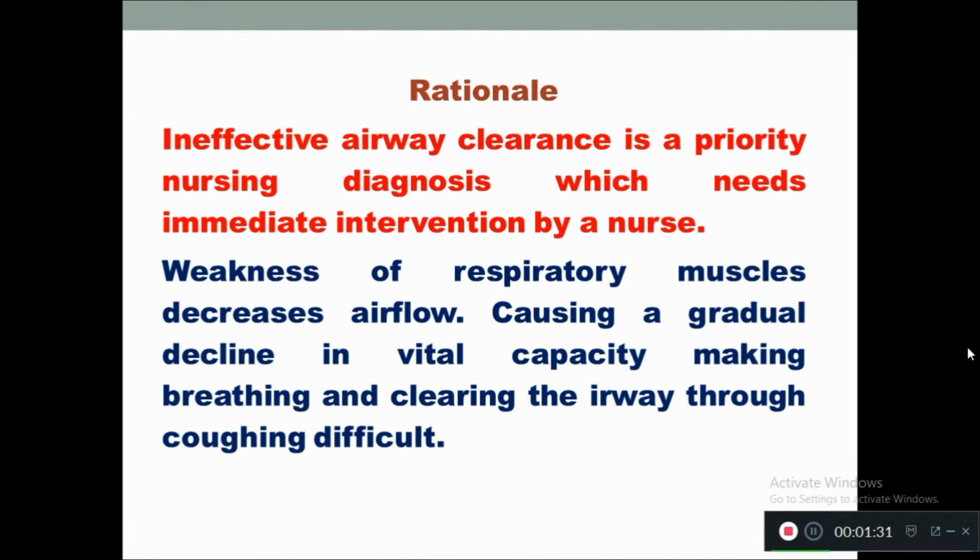Ineffective airway clearance is a priority nursing diagnosis which needs immediate intervention by a nurse. Weakness of a respiratory muscle decreases airflow, causing a gradual decline in vital capacity, making breathing and clearing the airway through cough difficult.